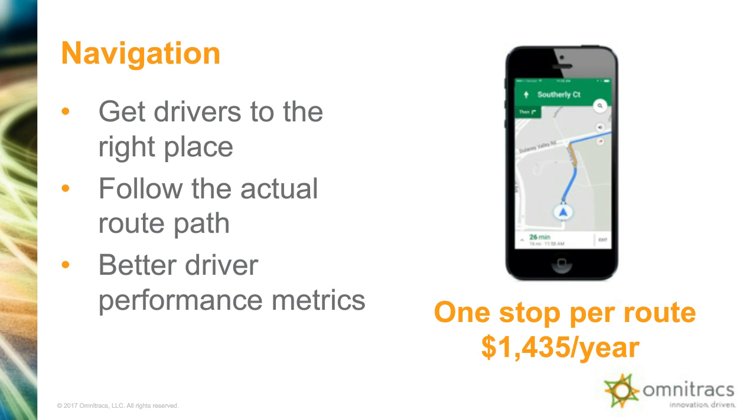Navigation is one that goes hand in hand with the geocode. Like we said with the geocode, we want to get the drivers to exactly the right spot. We want them to follow the actual route path that we created. If you think about just the recent bridge collapse in Atlanta, Google Maps doesn't know about that yet. It hasn't been updated in real time. Google Maps doesn't know that 85 now isn't a viable solution for going around the city of Atlanta. So being able to get drivers to the right place at the right time and follow the actual route path that you planned, because maybe you disabled I-85 now in your routing system, becomes critically important.